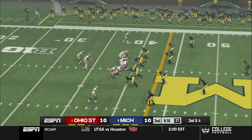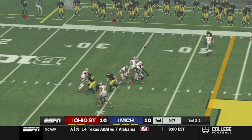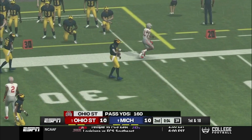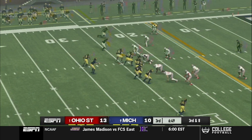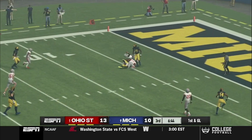There's no way Ohio State could manage points before then. Well, that's where you're wrong. On 2nd and 4, Kyle McCord is able to find his man out of the backfield, and they are able to get all the way close to the 30-yard line before setting up a field goal to go up 13-10 at halftime.